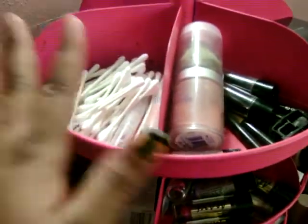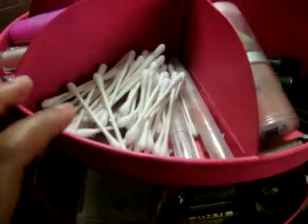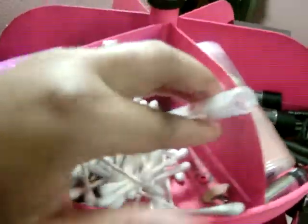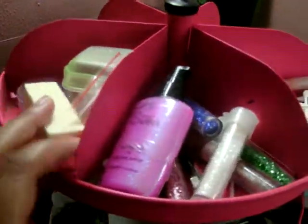But I mainly wanted to show you guys this, not what's in my train case, but this. I'm gonna turn it as I go. I got Q-tips and stuff in here. I got lip gloss in here. Look at that, you guys, lip gloss. Okay, I got glitter and stuff in here.